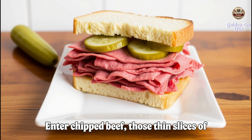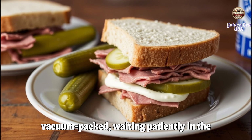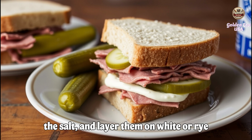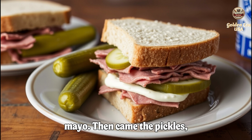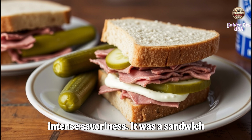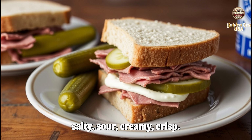Enter chipped beef, those thin slices of dried, salted beef that came jarred or vacuum-packed, waiting patiently in the pantry for their moment. You'd pull out a few slices, sometimes rinse them to cut the salt, and layer them on white or rye bread with a generous swipe of mustard or mayo. Then came the pickles, usually dill, sliced thin, adding a sharp crunch that cut through the meat's intense savoriness. It was a sandwich of survival, but also one of balance: salty, sour, creamy, crisp.